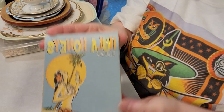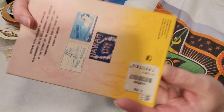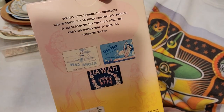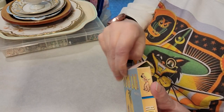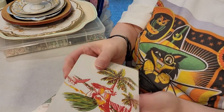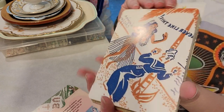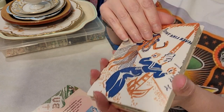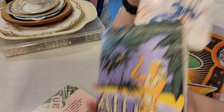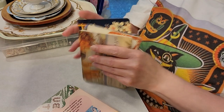Okay, then look at these cute hula honeys, and this is from Z Galleries. I haven't even really taken a look inside here to see the hula honeys, but they're kind of like thick postcards. Oh, they're cute. And they look all different. Here, we'll just grab a little sampling of the hula honeys. Oh, super cute.